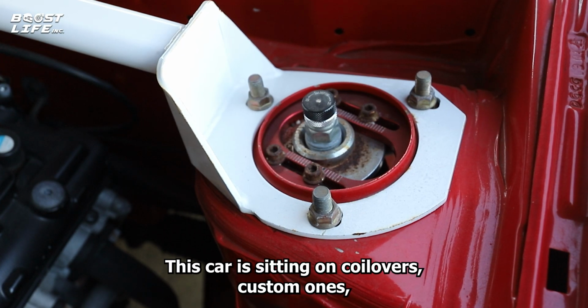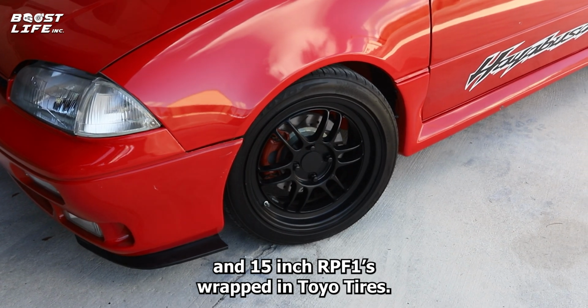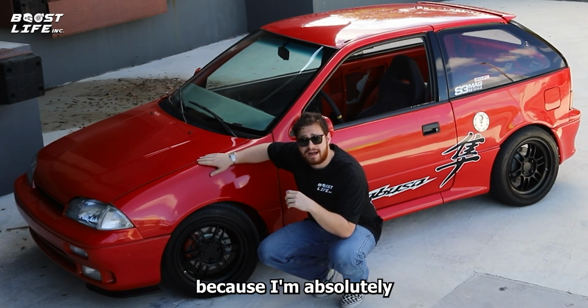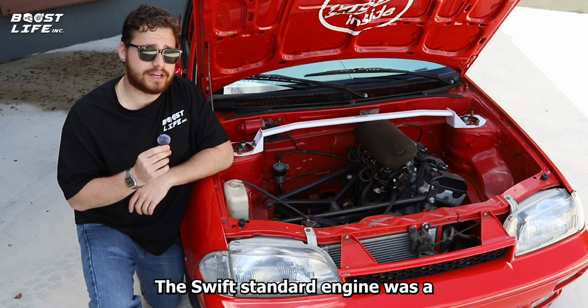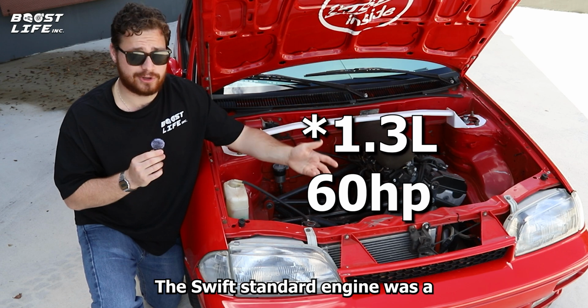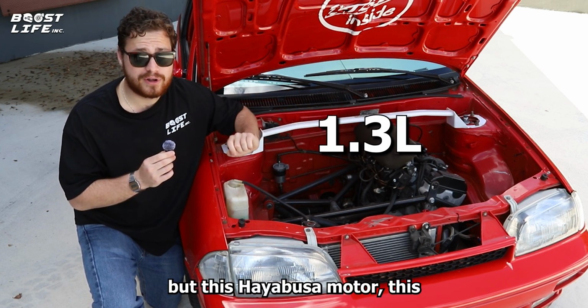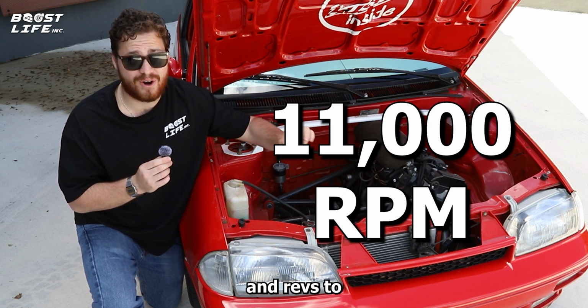This car is sitting on coilovers, custom ones, and 15-inch RPF ones wrapped in Toyo tires. And I really hope that these things stick because I'm absolutely terrified to get in and start driving. The Swift's standard engine was a 1-liter making 60 horsepower. But this Hayabusa motor, this 1.3, makes 197 horsepower and revs to 11,000 RPMs.